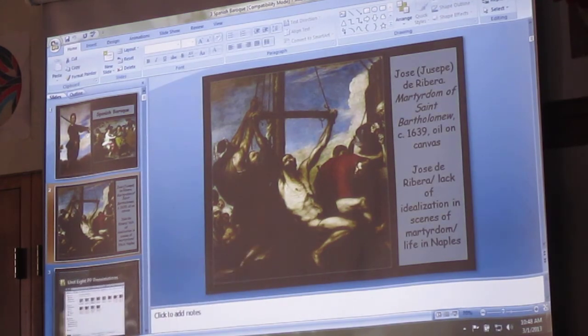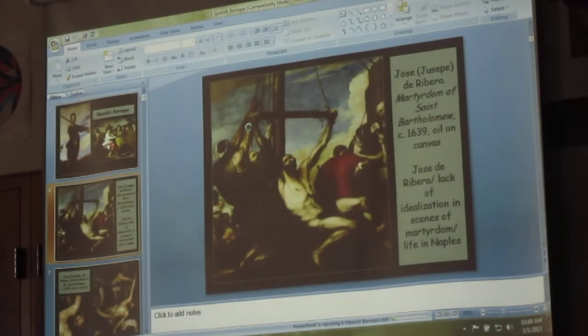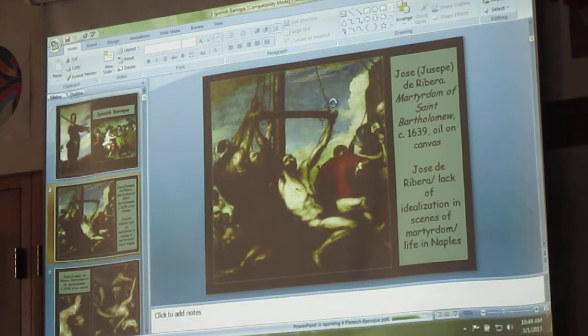Oh, poops. Okay. Hold on. I need to open that one up. I need to open this one up. Okay. Very quickly, while this is all opening up, let's do a quick review of a few things. All right.